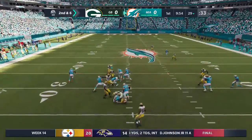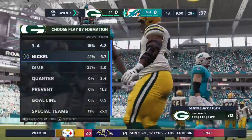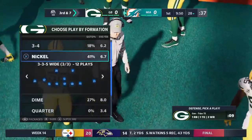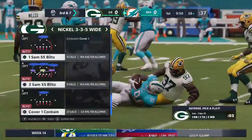Tua going to hand this one to Breida. And he is going to be stopped cold behind the line of scrimmage. Now they're going to be dealing with a 3rd and 7. Is that one officially a loss of 1? This defense is a difficult one to prepare for, one of the best in the league. They'll come at you from all angles, and they did a nice job there stopping him for a loss.